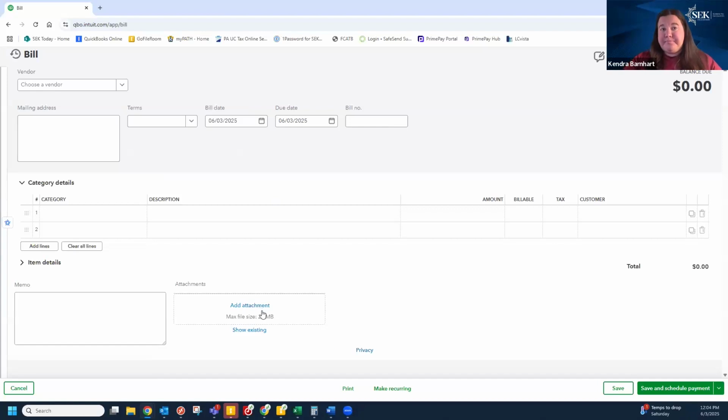This here can be seen by anybody who has access to your file, whether it be another user or an accountant user. So definitely something that I feel is underutilized and can answer a lot of questions, especially if, like, we're going through your 990 and have a question on a specific one. This could save an email if we're wondering what the specific transaction is about.